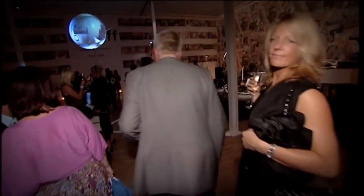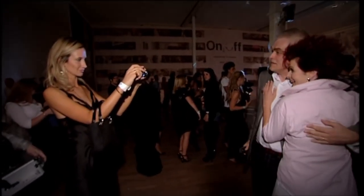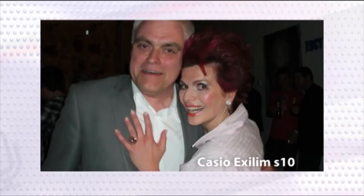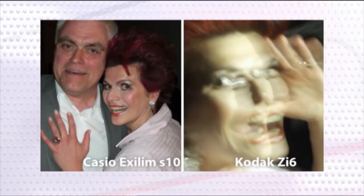Unfortunately, when we tried shooting video in low-lit parts of the party, the Kodak really struggled. As a stills camera, you really miss not having a flash. Victoria decided to compare the Kodak with the Casio by photographing me with Clio rockers. And the resulting photos showed just how poorly the Kodak performed in low light.